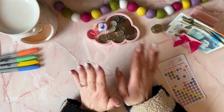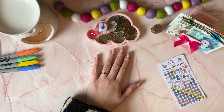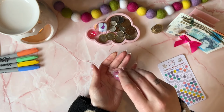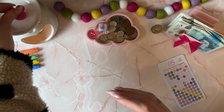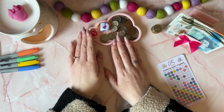So anyway, let's stop chatting. Let's put a wax melt in my little wax melt thingy. This week I'm going for a raspberry candy floss, little mini. It's a little mini head. She's very cute. Oh, she smells delightful. Love raspberry. Anything raspberry is a yes from me.